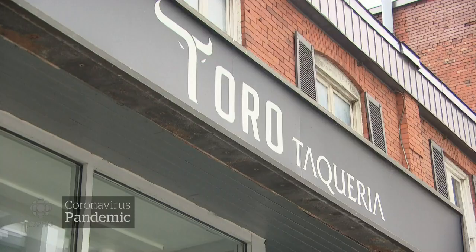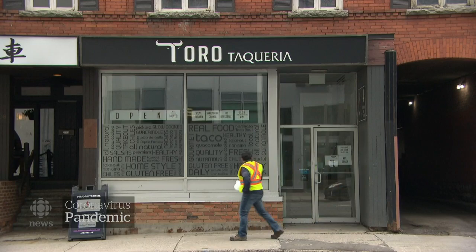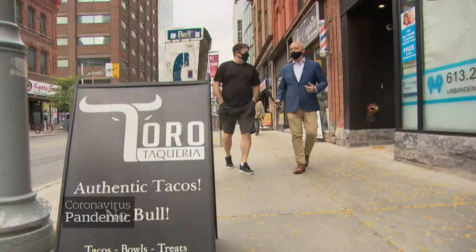Nearly a week after a federal commercial rent assistance program expired, Ottawa hasn't yet announced a new plan to help businesses. But as David Cochrane heard, something new and improved can't come soon enough. So we were open 2.5 years, just over 2 years, and then the pandemic hit. Anthony Bailey's taco place was taking off when COVID shut everything down. We was either walk away or merge the businesses. So he closed this location and moved around the corner, sacrificing the coffee shop he ran in that space to cut costs and save the taco business.